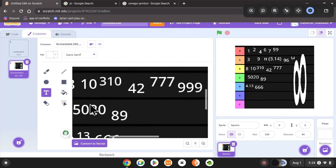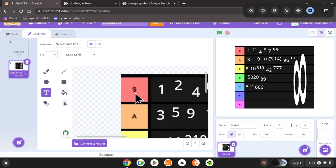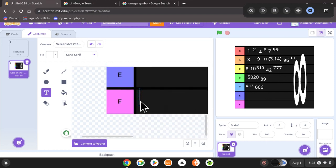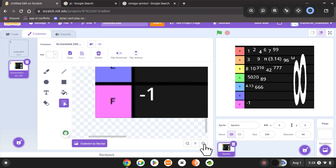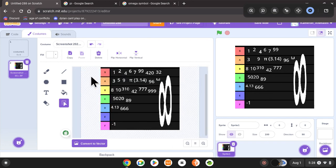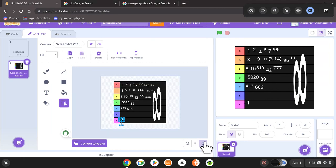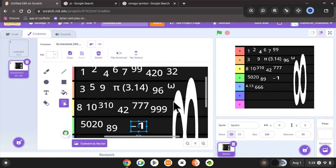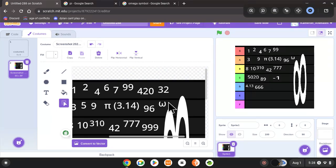First off, we got a negative 1, and because 1 is an S tier, it's gonna be the opposite with F tier. Well, honestly, I think negative 1 is a pretty cool number. And I made negative one, actually. But a negative one is a negative number. So, should I really count it?